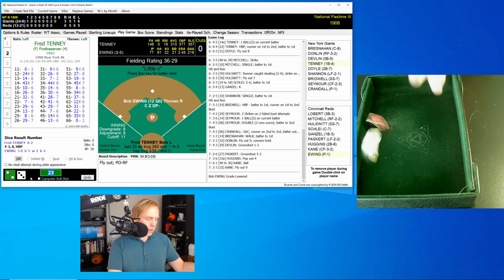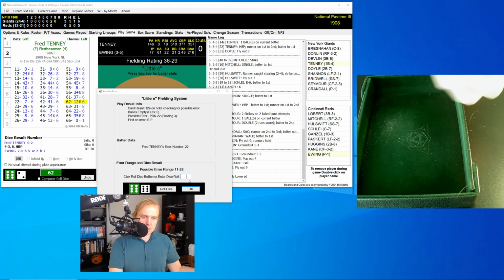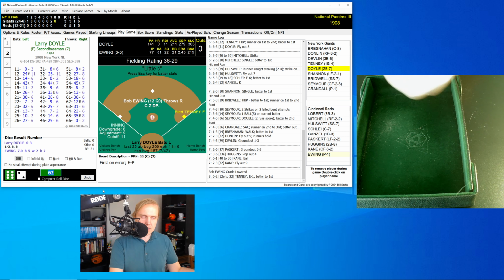Fred Tenney will lead this off for the Giants. Rolls a 62 for a 12. There is a little E-roll, of course, and it's a 13, which means it's within the range. It's going to be an error on Bob Ewing, the pitcher, and that'll put Tenney on at first, and that'll bring up Larry Doyle's second error of this ball game, 1 for each team.